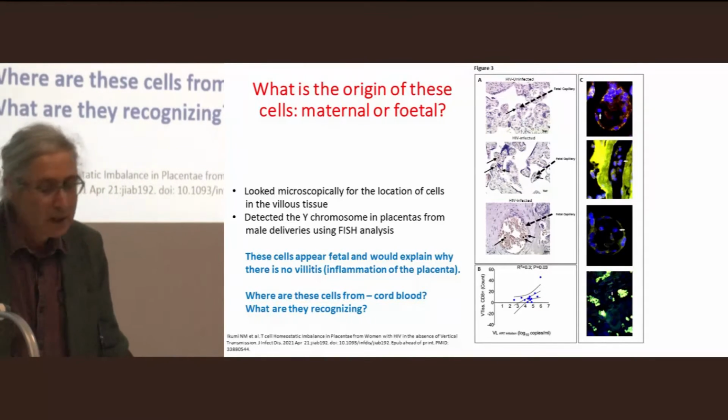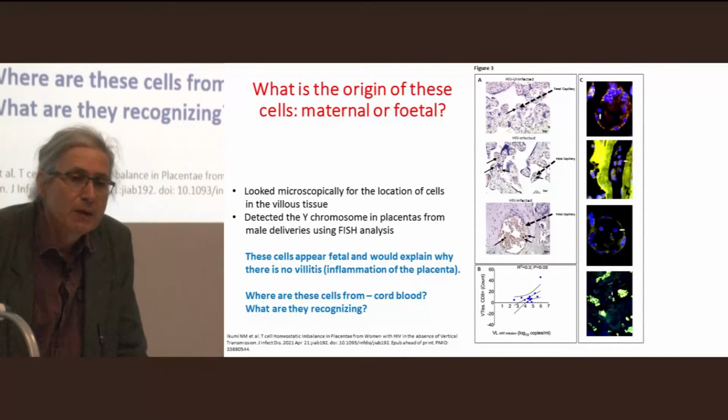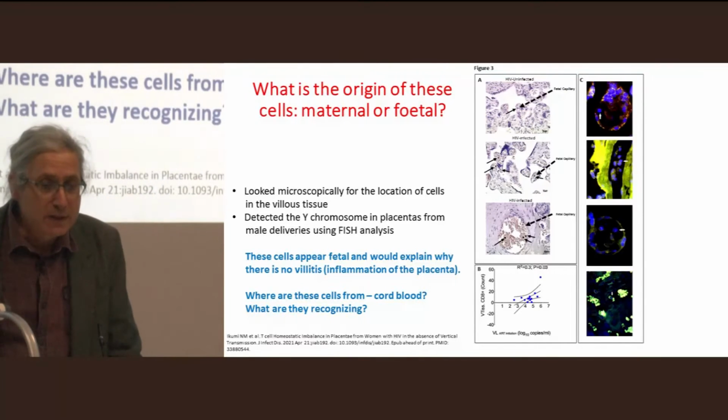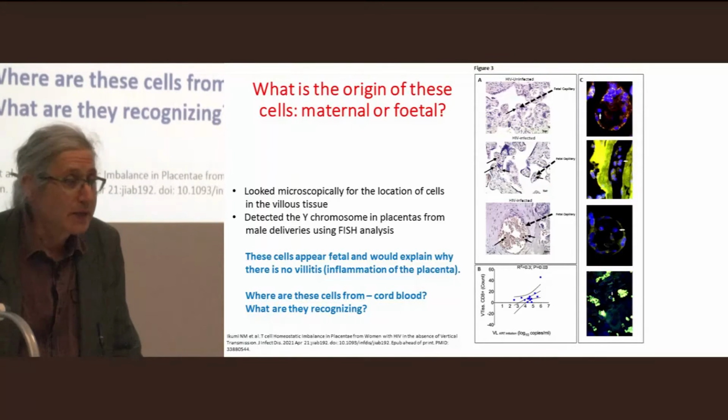So to identify where they're from, we took male fetuses and we did fluorescence in situ hybridization and looked for the XY chromosome. So of course the male fetus would have the XY and the mother would be XX, and we were looking for the Y chromosome.